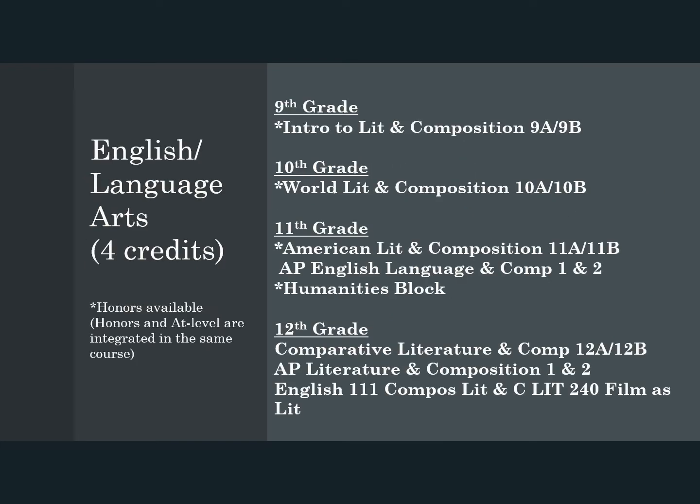These next few slides will give an overview of the four-year progression of most of our core subjects. So this slide shows you a bit about what the progression is for English language arts. For all 9th graders, take Intro to Lit and Composition, 9A, 9B. There is an honors option, and the honors and at-level students are within the same section.